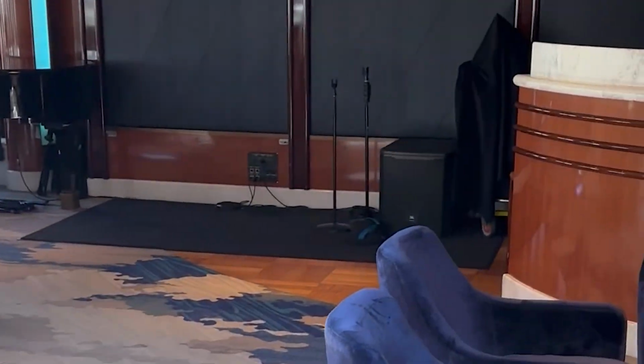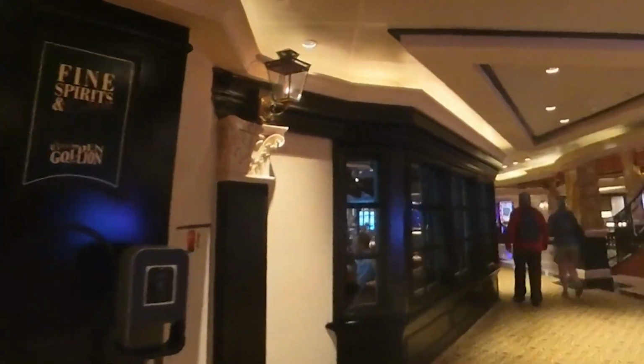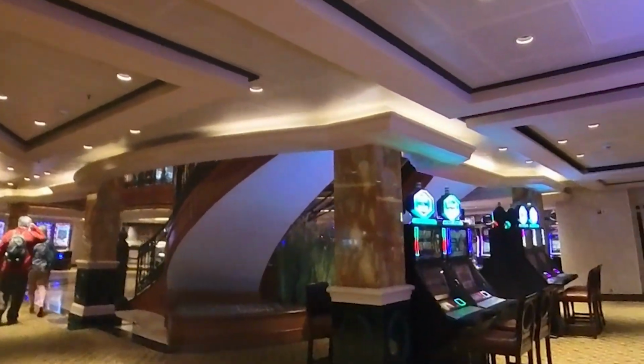getting to Europe. So we wanted to give you just a brief overview of our thoughts about Queen Victoria and Cunard. So we're going to start with the pub. We'd heard about the pub. It's one of the places that you can go eat, as well as it being a pub, a bar. And one of the things that they had was fish and chips, which were actually really good. So we had that a few times, the fish and chips. We did, and we enjoyed that.